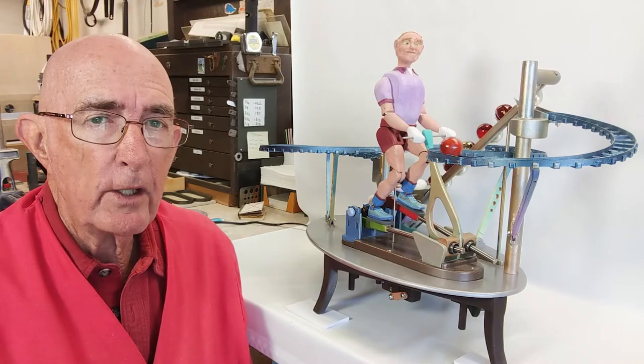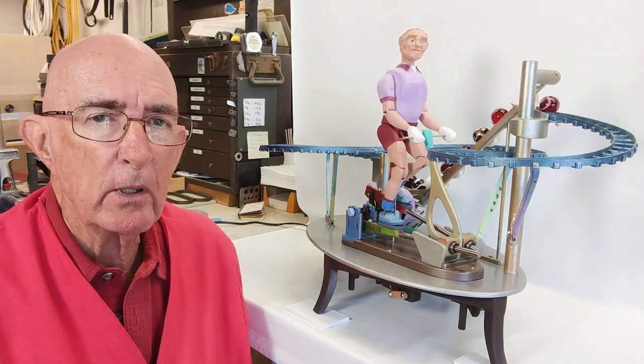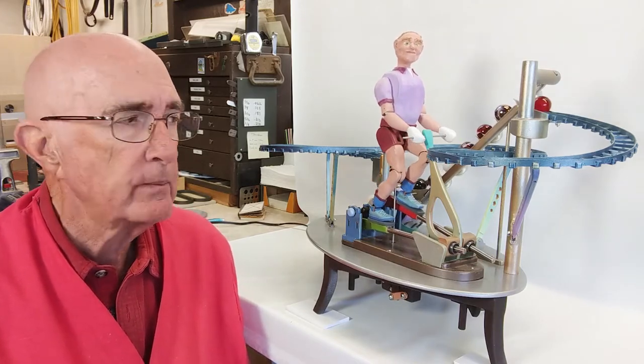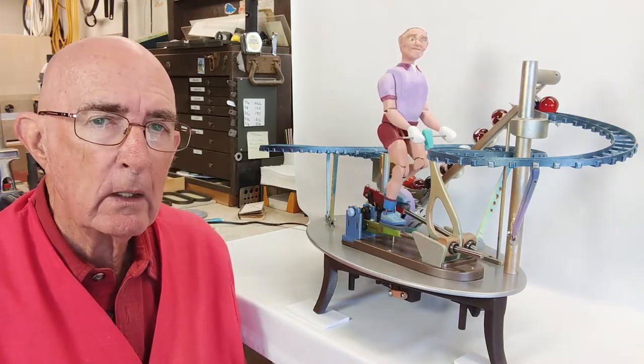I like the way this automata operates. The next one that I build, I need to put a little more bank into the tracks. Every once in a while, I'm getting a derailment. The leather hinges seem to work well.